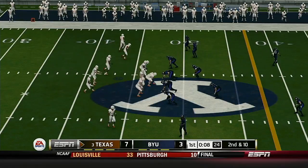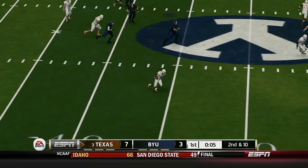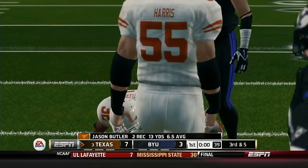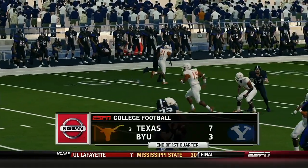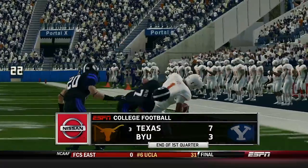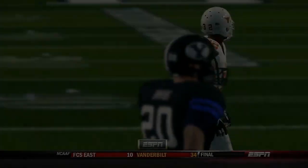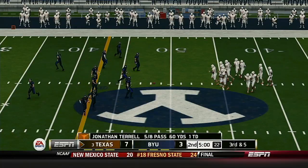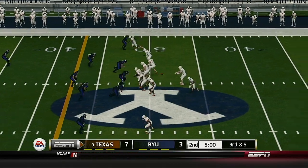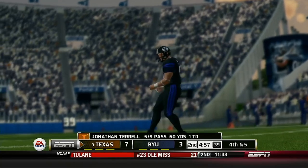From their own 47-yard line, second down, Texas is up four. Zips it to the back. Brought down at the 48-yard line. So at the end of one quarter, the Longhorns lead 7-3. And we're back for more action here in quarter number two. Looks for his running back, incomplete.